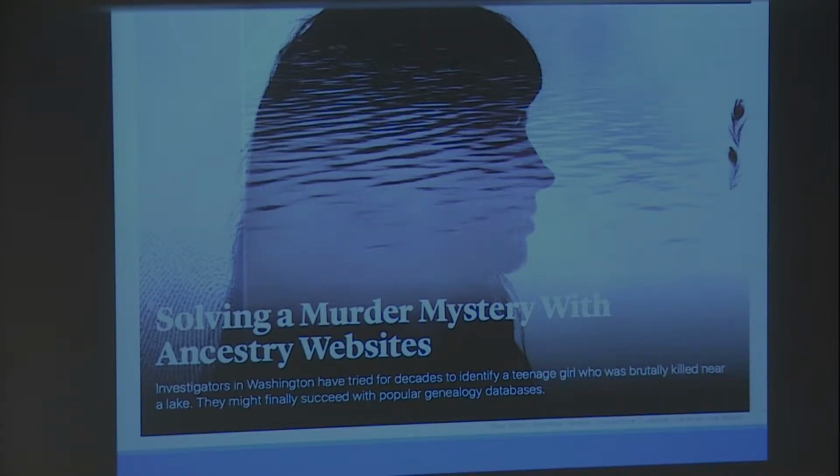AncestryDNA now has 5 million customers in their database. There's a lot of opportunity to find relatives whenever you have a DNA sample in a cold case or as an individual searching for relatives. 23andMe has 2 million individuals within their database, so there's lots of possibility in terms of making those connections. So that's a little bit of introduction in terms of the background, in case you're not familiar with commercial DNA testing and the one feature that we're focused on for this month and next month, and that's the DNA relatives feature.